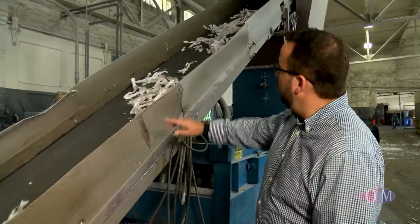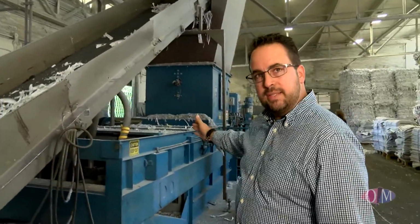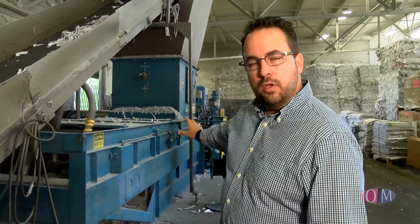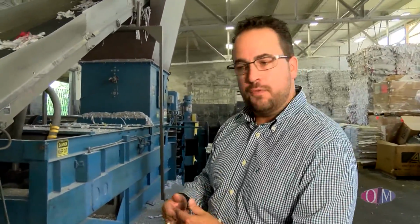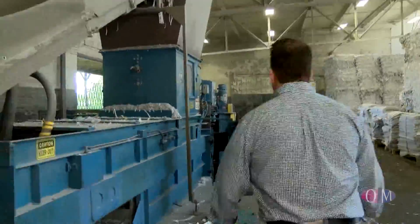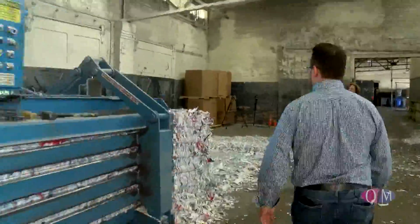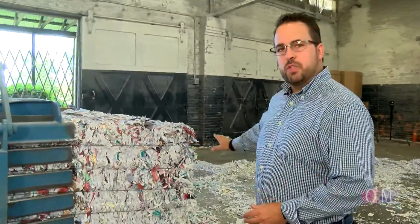And then from there, it goes up into the top of the chute, drops back down into the cone, and then a bale is formed at the other end, and it actually ties itself off and pushes it out once the proper bale size has been made. And so this machine will do everything all by itself. It'll push the bale out.